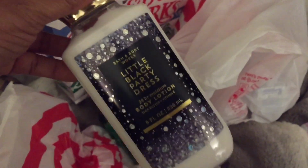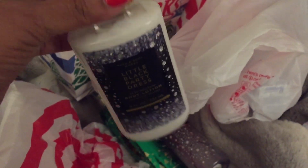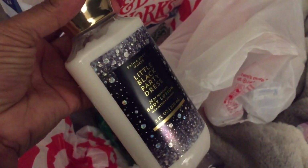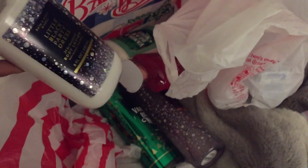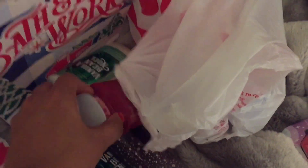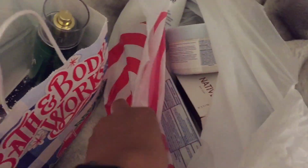I can't do the shower gels because they break me out for some reason. I don't know why. I just can't do those, but I just wanted to share a little Bath and Body Works haul with you guys tonight and show you guys just some goodies that we went and picked up. Those candles are on sale, y'all. And then I'll be doing a haul for those. And then I'm going to show you guys what I ended up getting from Target.